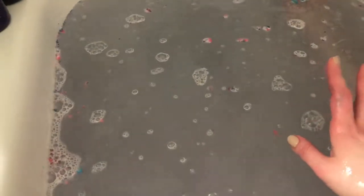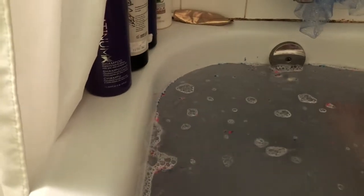So I think what I might have to do is drain a little bit of the water because my tub is pretty full, and then I'm going to put the other half in while it's running, just to see if we get a different reaction. It's nice that we have two parts to really test this out and see what's going to work, because clearly this didn't really do anything, and it's very underwhelming. So let's try this, part 2.